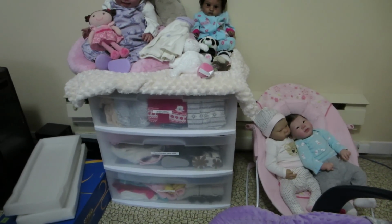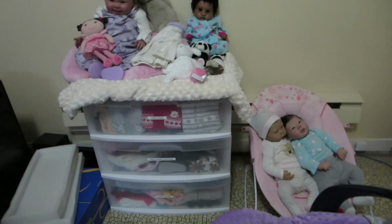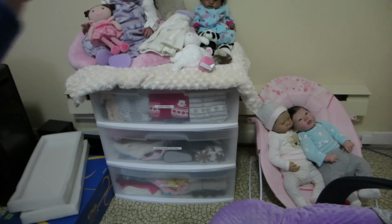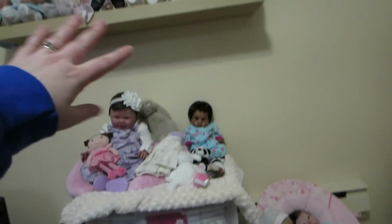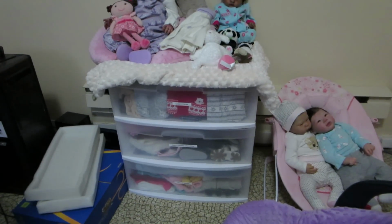So I don't know if I'm willing to spend that when I already have this. My other thought was to get another one of these to stack on top, but then I'm thinking it might be too high to put dolls on because I have my shelf there, and I can't raise the shelf because we have the window there. So I don't know about doing that.